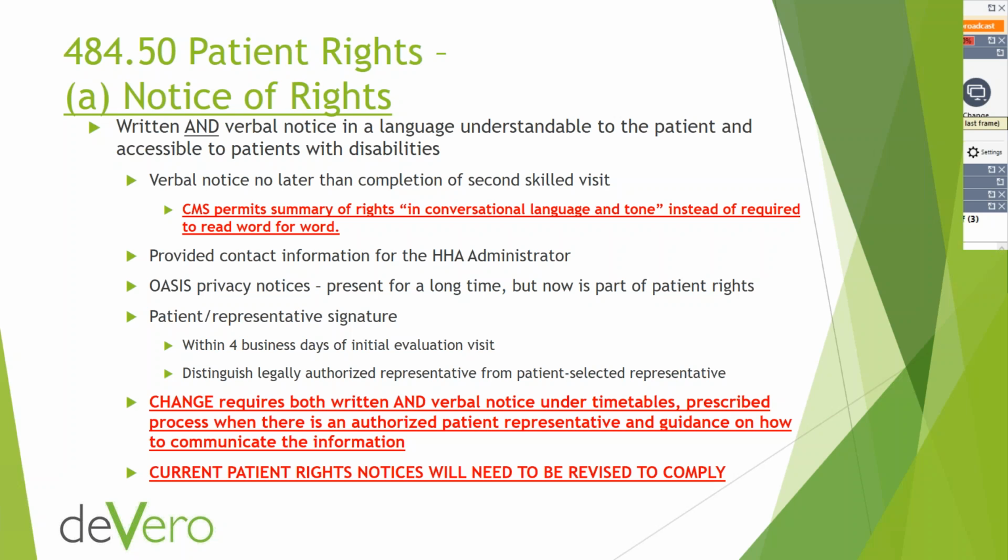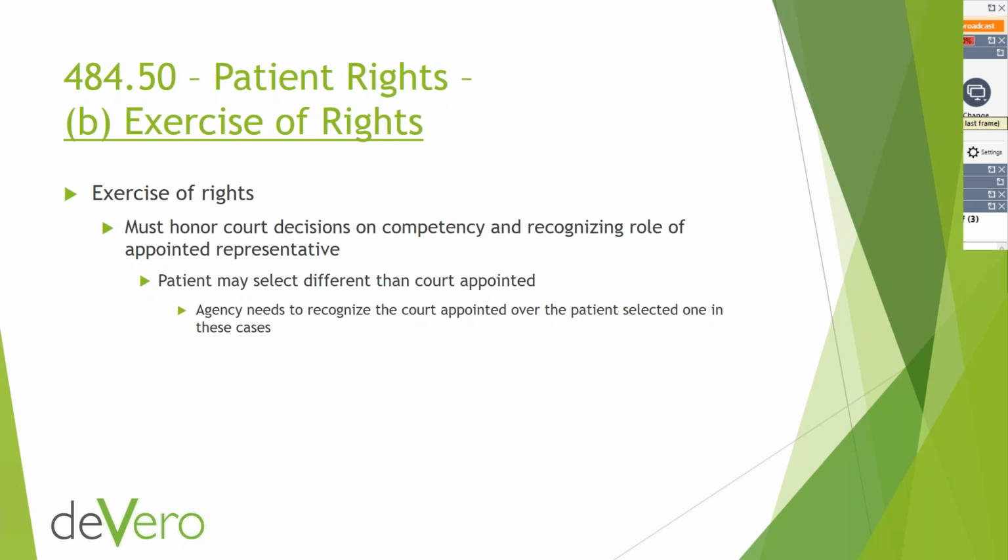So in red here, the change requires both written and verbal, as we talked about. There are timetables prescribed for that, and it has to be the legally authorized person. So this is going to be the area that's going to be revised the most. All of your current patient notices will need to be revised because they need to be in the language that the individual can understand and be able to read. Exercise of rights hasn't changed.